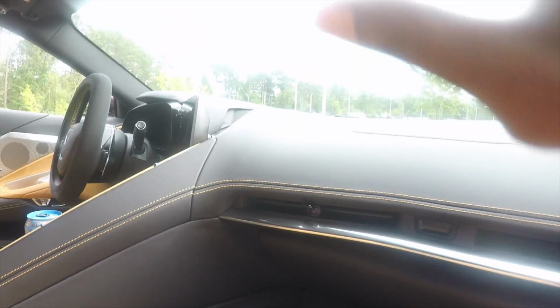So if you ever want to plug in or hardwire, I guess, your speed radar, you can put it in right here. Obviously, you got to have the cord hanging out, and however you want to do all that stuff in the dash right there.